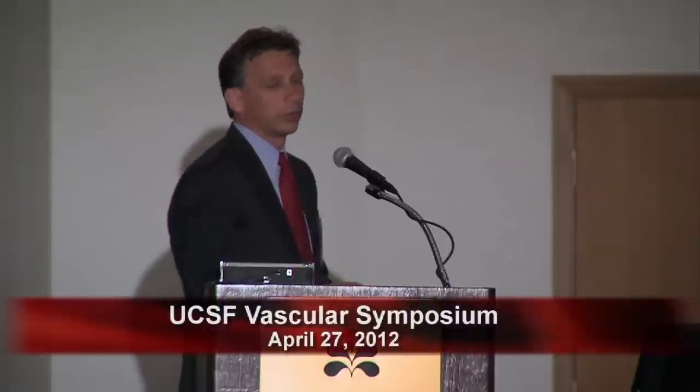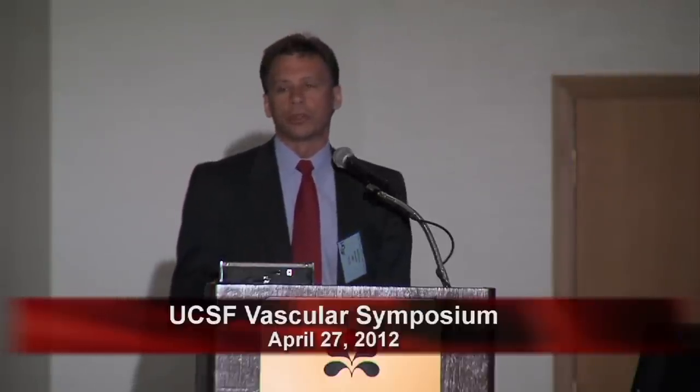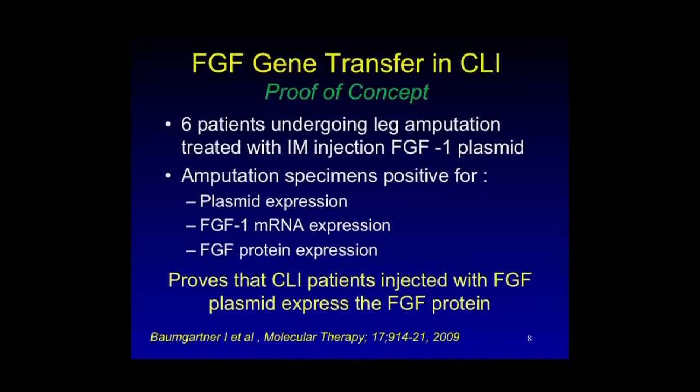These investigators then went on to show proof of concept, because up until now, in animals, we know that if you inject them with a gene, the skeletal muscle will express the protein and you can see angiogenesis. But in the 80-year-old diabetic, it is really unclear whether this FGF therapy could work at all. What they did is they took six patients who were about to undergo lower extremity amputation, and they underwent injection of the FGF plasmid. They then took the amputation specimens and examined them and found plasmid expression, mRNA, as well as protein expression for FGF. So really, this was proof of concept, at least, that the gene therapy could potentially work.